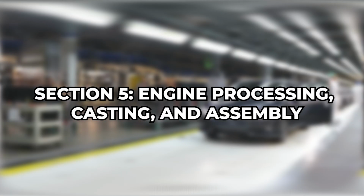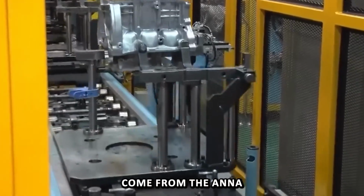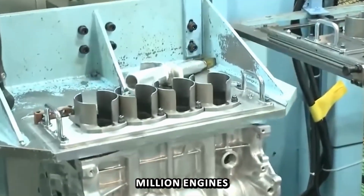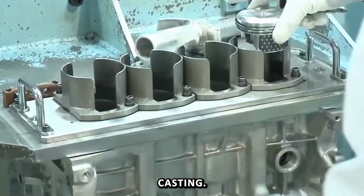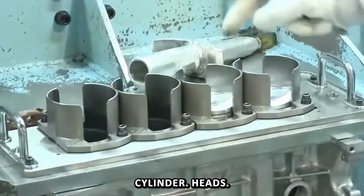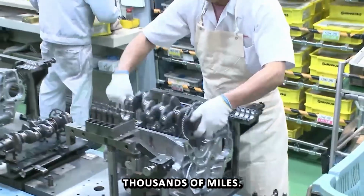Section 5, Engine Processing, Casting, and Assembly. The engines powering Honda Civics built in Indiana come from the Anna Engine Plant in Ohio, Honda's largest engine facility in the world, producing over 1 million engines annually. The process begins with aluminum casting. Molten aluminum is poured into precision molds to create engine blocks and cylinder heads, the core components that will contain controlled explosions thousands of times per minute for hundreds of thousands of miles.